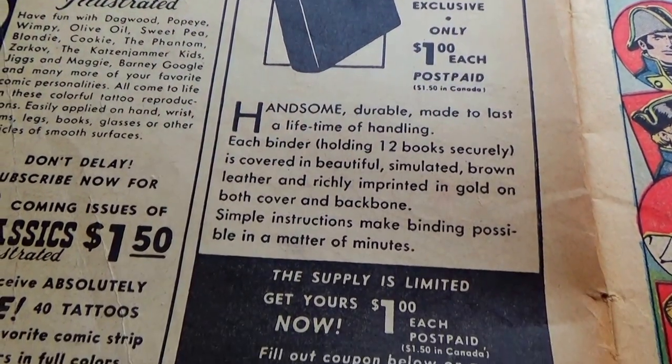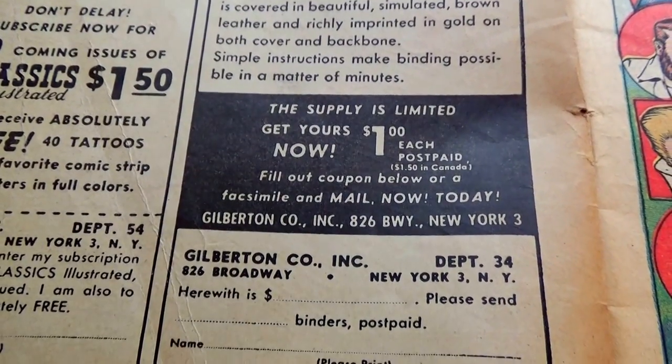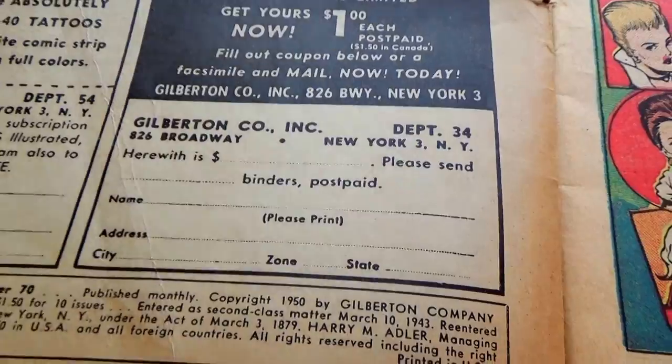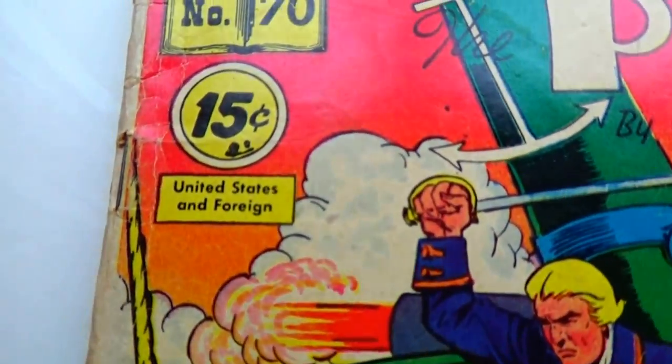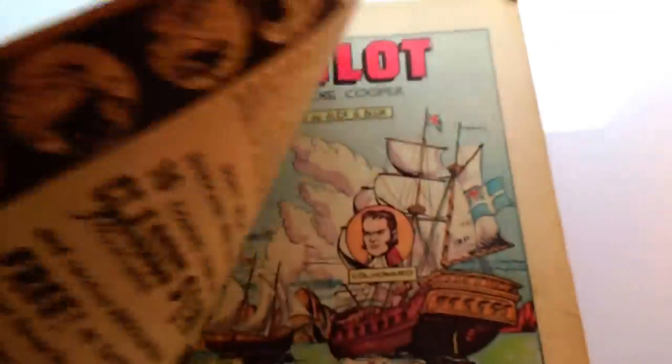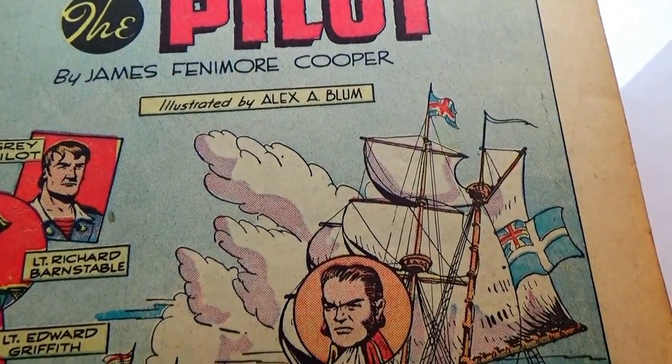Okay, a bunch of ads there. You can order 10 comic issues of Classics for only $1.50. Oh yeah, that's the whole thing too. Look at this, 15 cents. A 1950 comic book for 15 cents. The Pilot.